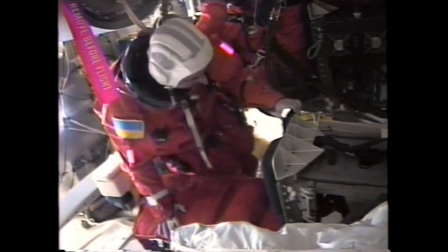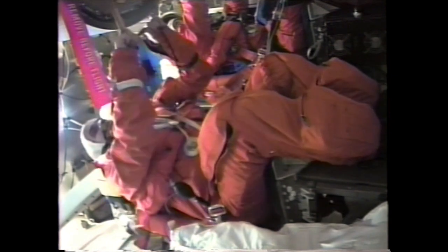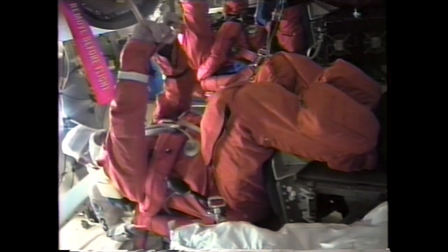Here's a great shot of Leonid. He's in the seat now, the second crew member on the middeck. They'll be hooking up his cooling at this time. This is our first flight of a Ukrainian on the shuttle.